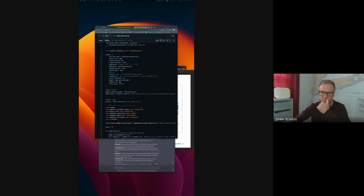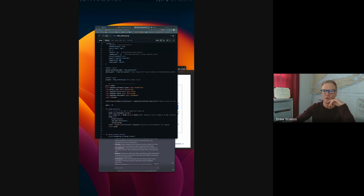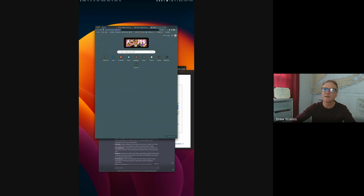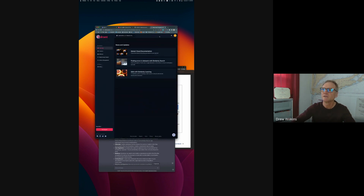Thank you. Okay, so we're just going through the actual Python script used for the inference part of this retrieval augmented generation solution. Here you can see the imports of the different packages. You can see there are a few LangChain ones. I'm using Qdrant for the vector store. We didn't talk about that much, but let's see if I can do this. So here are my clusters.